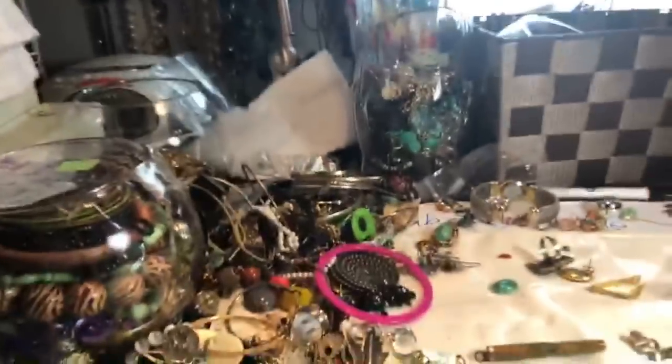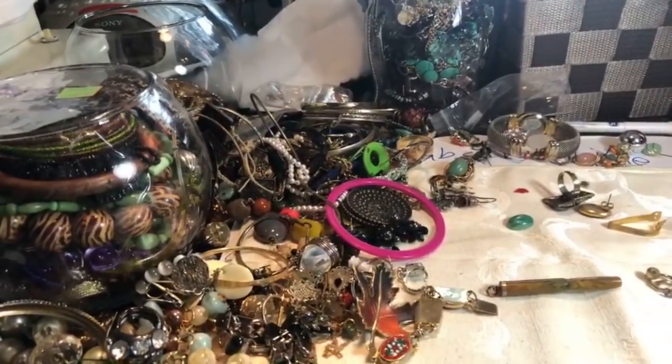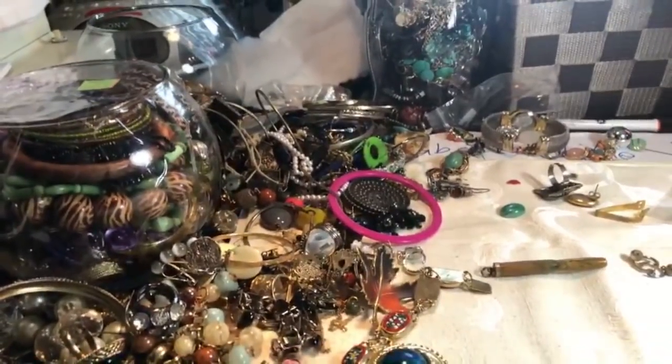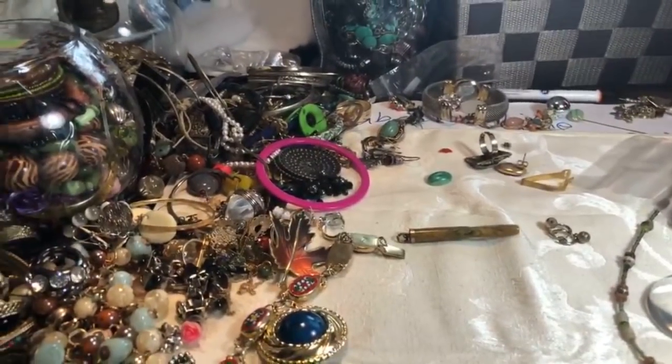I thought I would come in again for another jewelry show and tell, jewelry jar, mystery jewelry unjarring. Let me move my camera. I don't really like it like that.